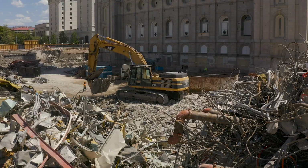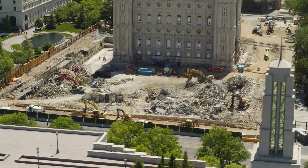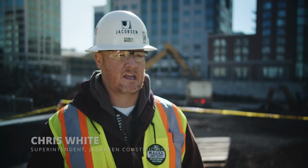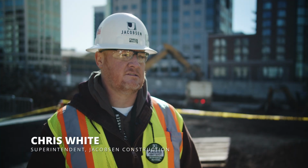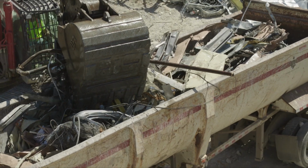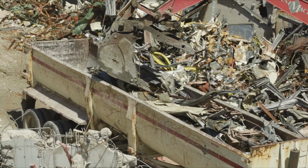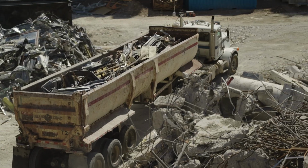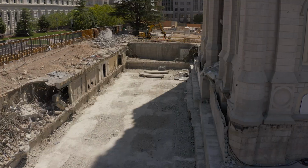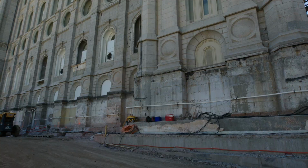A more time-consuming process to be sure, but one to which the church and its contractors are strongly committed. It is a careful process, but it's one that's the right thing to do. Our estimates will exceed well the minimum requirements by the city, and we're proud of our efforts to be good stewards of that process.